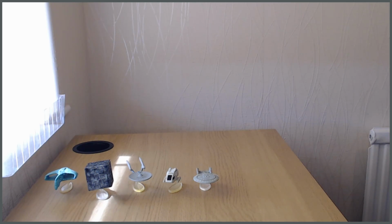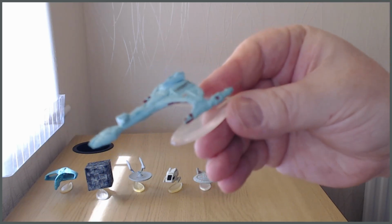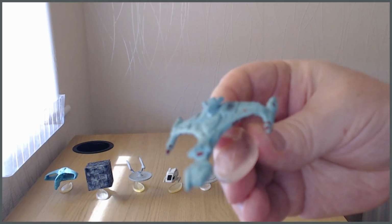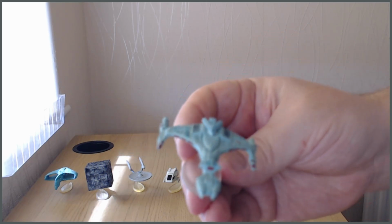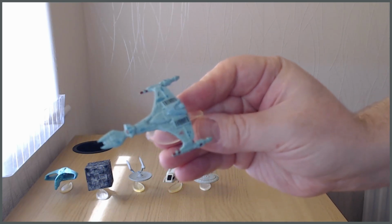Here's one, this is actually one of my favourites. I really like this ship. Because let's face it, in the course of the movies, we didn't see a huge range of different ships, as I was saying before. So when this appeared in Next Generation, I was like, yes, because this was probably the first new style of Klingon battle cruiser we'd actually seen for a very long time, and it was clearly a sort of merging of Federation and Klingon technology.